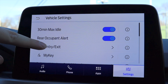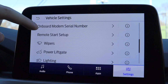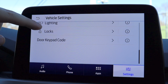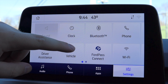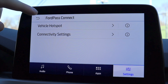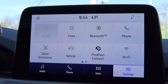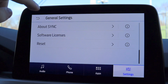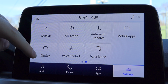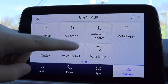When we go to vehicle, we can set the idle limit, rear occupant alert, easy entry and exit, MyKey. You know, all of these really nice, solid features are available here on the Escape. FordPass Connect, vehicle hotspot and connectivity settings. I can do onboard Wi-Fi if that's something I'd want to do. General settings, I mean, this is just regular stuff, nothing too crazy there. 911 assistance, automatic updates, mobile apps, display, voice control, and valet mode.